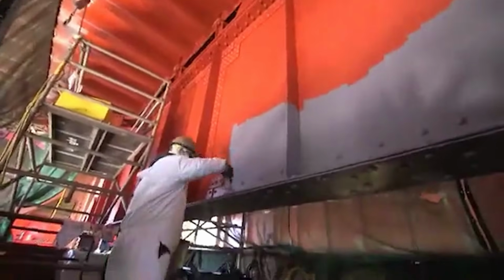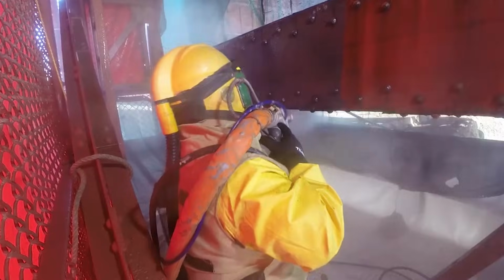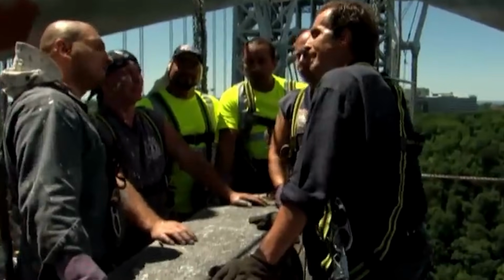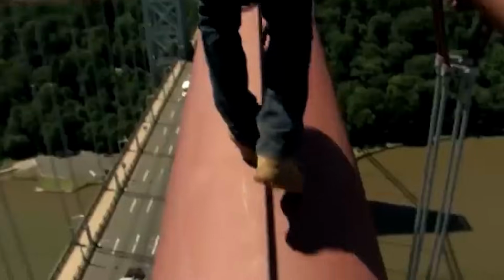Each layer has to dry properly before you can apply the next one. And if the weather changes, if it rains or gets too humid, you have to stop and wait. Because if you apply paint in the wrong conditions, it won't adhere properly and the whole thing fails. Throughout this entire process, there are inspections. Multiple stages of quality control to make sure everything's being done correctly.